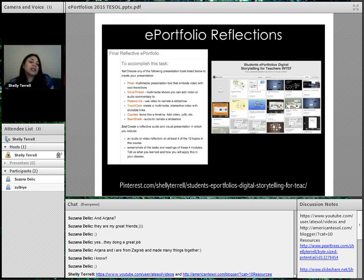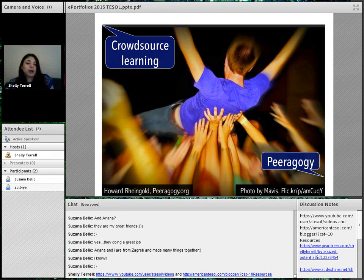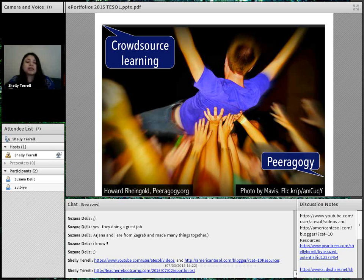We also had collaborative Pinterest boards as well. You can find my students' work, and even details about this project, at teacherbootcamp.com/ePortfolios. I got the idea of how to design my course from portfolios. I use portfolios in a majority of my courses, and I've been using this portfolio method and digital portfolios since 2000.